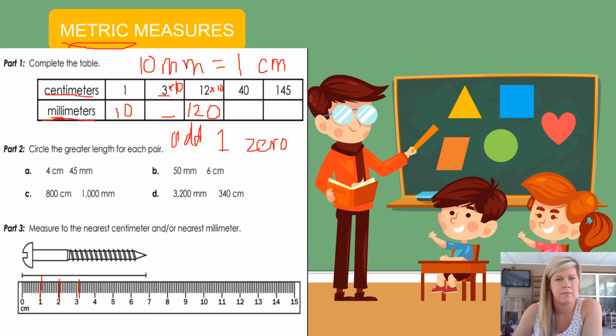What would this one be? Multiply, take the 3 and just add 1 0 to the end of it. 30. Same thing here. 40 times 10. We haven't even learned how to do a 2-digit number times a 2-digit number. So we use the trick. I'm going to take the 40 and just add 1 0. So that means 40 centimeters equals 400 millimeters. Same thing here. Take the 145, multiply it by 10, so that means we add 1 0 to the end. 1,450 millimeters is the same as 145 centimeters.